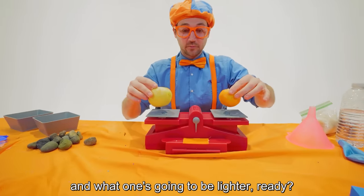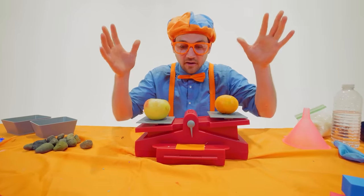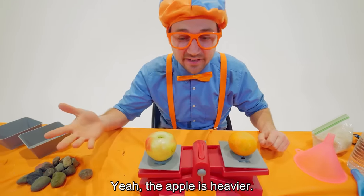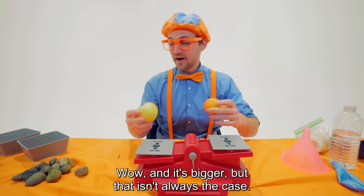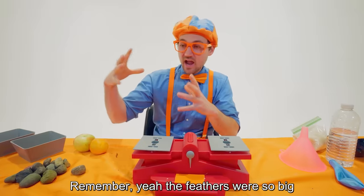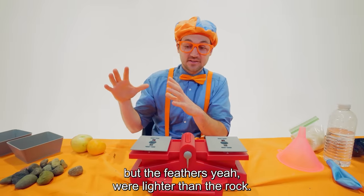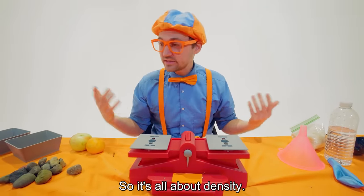Ready? 3, 2, 1. Whoa, do you see that? Yeah. The apple is heavier. Wow, and it's bigger. But that isn't always the case. Remember? Yeah, the feathers were so big, and then the rock was so small. But the feathers were lighter than the rock. So it's all about density.